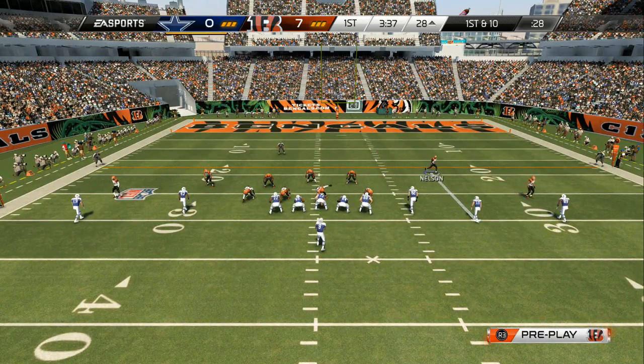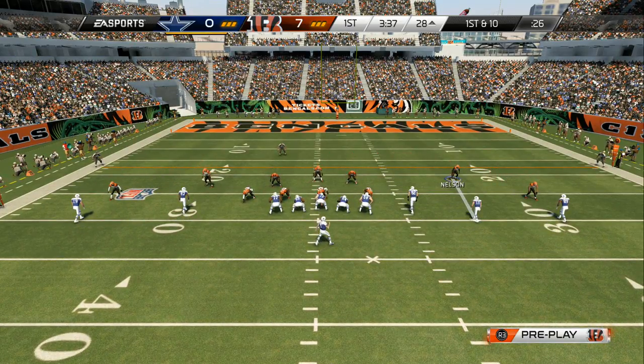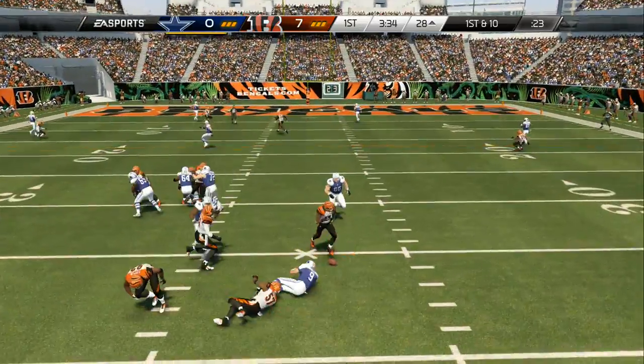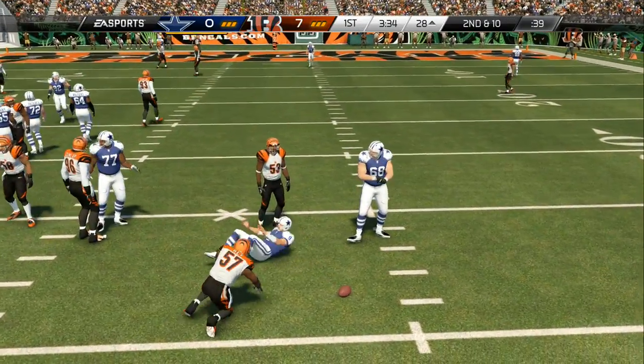Shotgun look here for Tony Romo. Romo's back in shotgun formation. He had no time to get set.